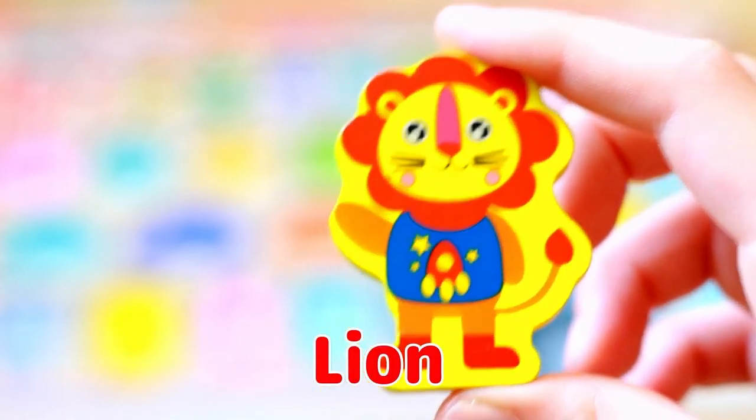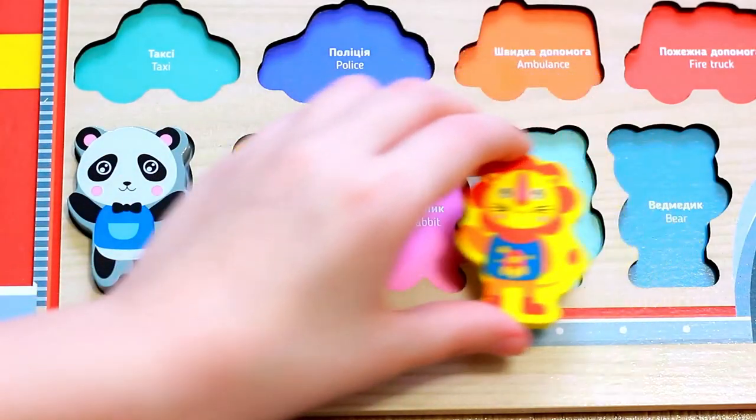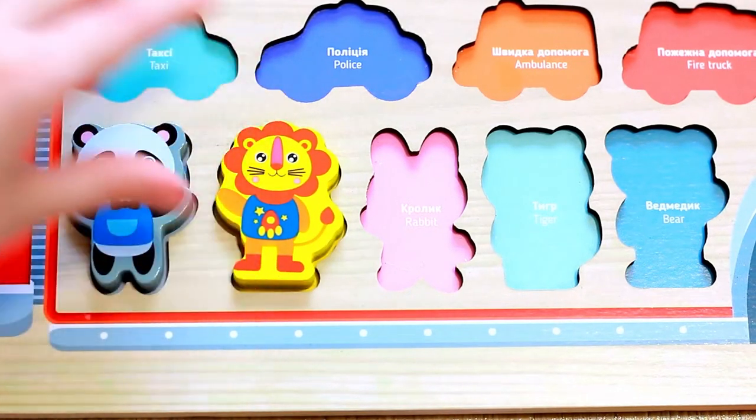Lion. Now, let's find a lion. Where might the lion be? Right there. Placing the lion alongside the panda. Great job.